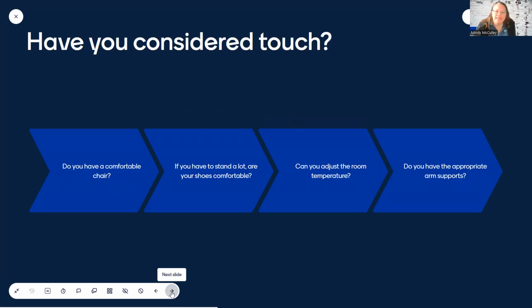And do we think about touch? Do we think about where we're sitting, or if we have to stand a lot, if we have comfortable shoes on? What about the temperature of the room? Does that make a difference in how we work? I know when I'm freezing, I do not work well. I have to be able to be comfortable.